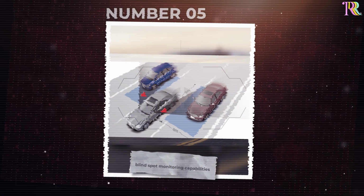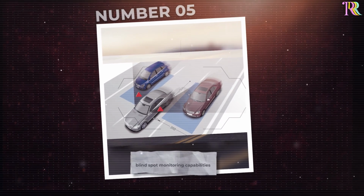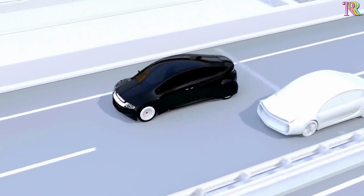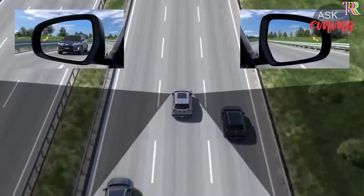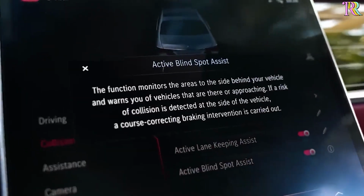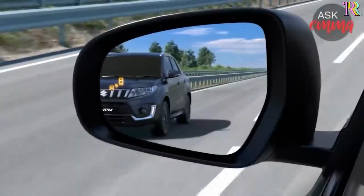Breaking into the top 5 is the blind spot monitoring capabilities that most owners never fully utilize. These aren't simple warning lights. They're sophisticated detection systems using radar, cameras, and ultrasonic sensors. What experienced drivers know is that these systems can be customized through your vehicle's settings menu, with different sensitivity levels optimized for highway versus urban driving.